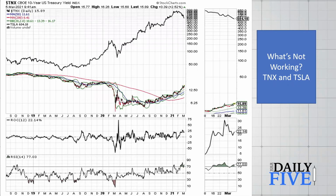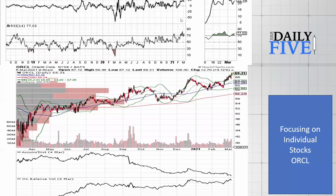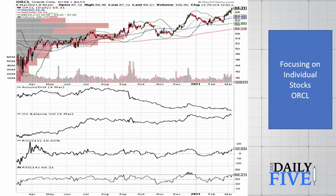Now, what's not working? Well, the poster child for momentum over the last several years has been Tesla. No matter what the bond market's been doing, Tesla's been going up. Until recently, when we got above that 1.4%, Tesla rolled over. So you want to be avoiding the momentum stocks at the moment and begin concentrating on stocks that are working, such as commodity stocks.